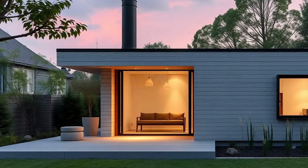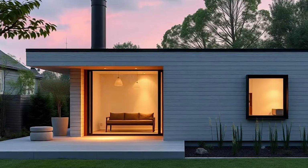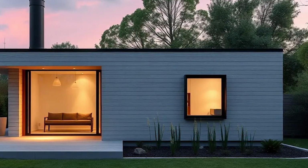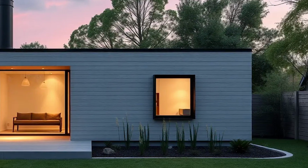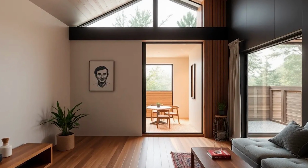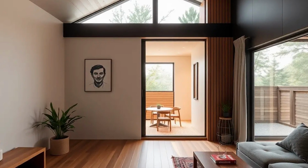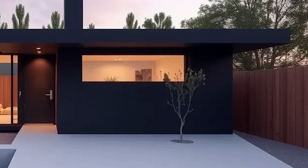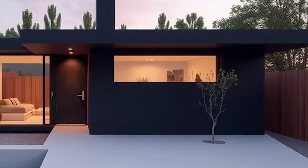The essence of minimalist design is reflected in the choice of furnishings and decor, which prioritize quality over quantity. Every piece is thoughtfully selected to serve a purpose and to enhance the space without overwhelming it. Large windows and smart storage solutions often play a key role in making these homes feel more expansive than their square footage might suggest.